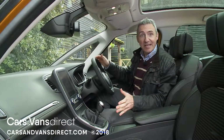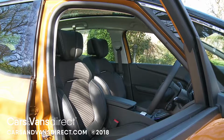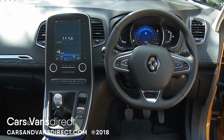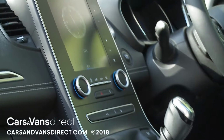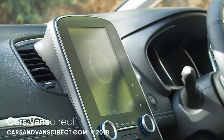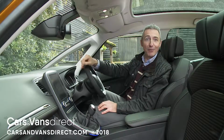So, time to take a seat behind the wheel, get comfortable, have a look around. What do you notice? Well, the answer is obvious in a top Scenic model like this one. This 8.7-inch portrait-style centre-dash R-Link 2 touchscreen, there to bring a touch of Tesla to this humble family MPV.